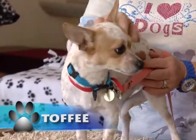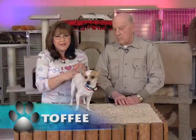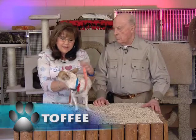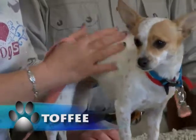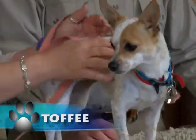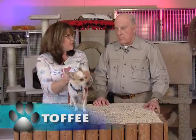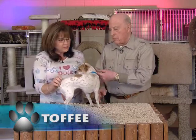So either people are perhaps losing their homes, they can't take their dog with them, and they're just letting their dogs loose, and it's really not a good thing to do. Even though the weather's getting nicer in the daytime, it's still cold at night. And these little guys really need to be inside a home where it's nice and warm. Even though they do have their fur coat, it's not a lot. It's a Chihuahua. So it can get cold at night for them.